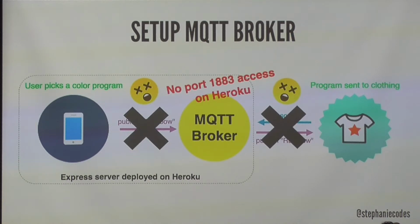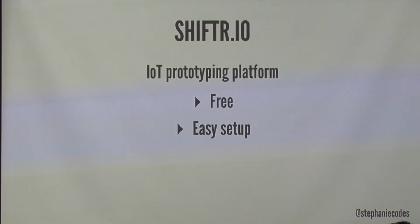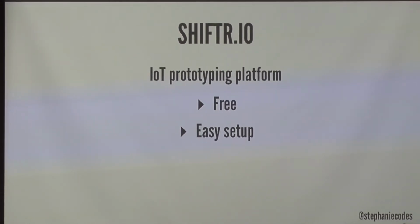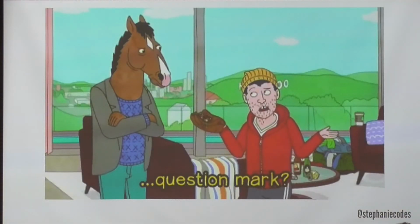So I either needed to move to another service to host it, or I started looking at whether there's an external MQTT as a service I could use. And there's some, and I found one, Shifter.io. It's this IoT prototyping platform. It's free, it's easy to set up. It was free, that was very important to me, so I just decided to go with it.